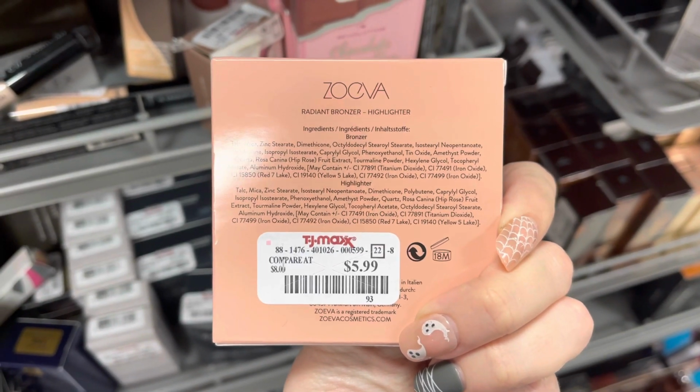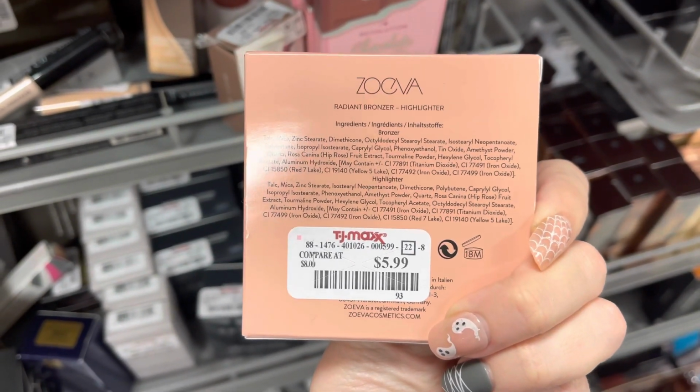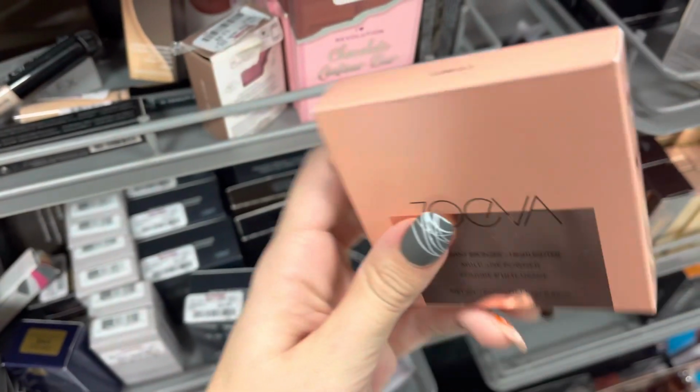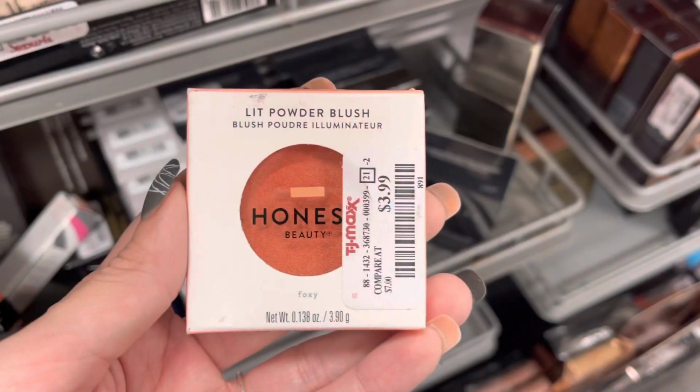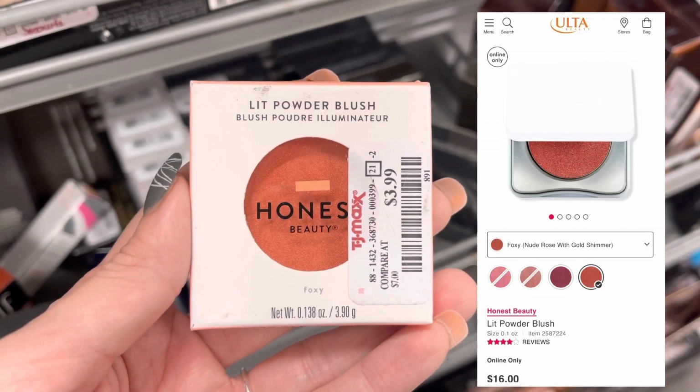It was only $5.99. It is a Radiant Bronze Highlighter. And this one was in the shade 0.3, I think is what it said.